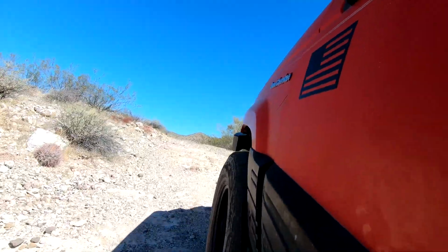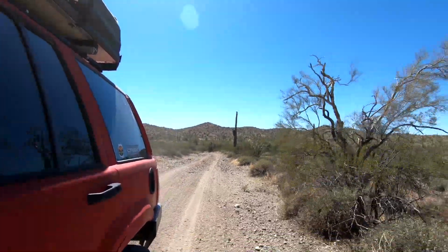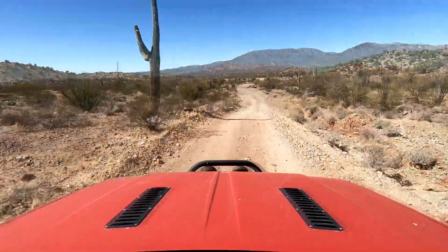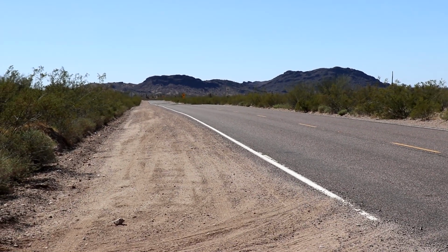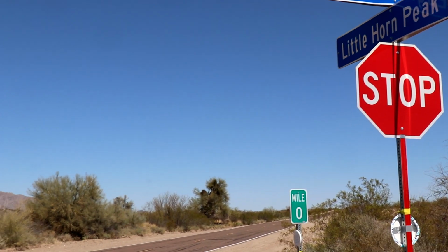From the Apache, I retraced my route back along the desert trails, eventually returning to Little Horn Road. I followed the 2.5 miles of trail back out to pavement, which slowly improved as I headed west, and I soon found myself back at the paved Eagle Eye Road. From here, I opted to continue northbound towards Aguila.